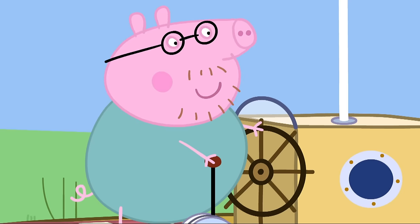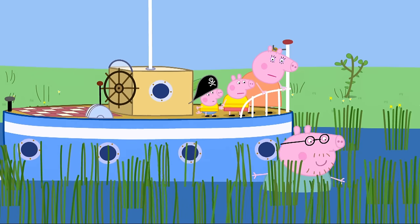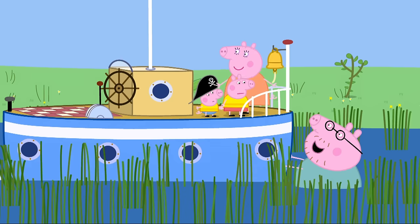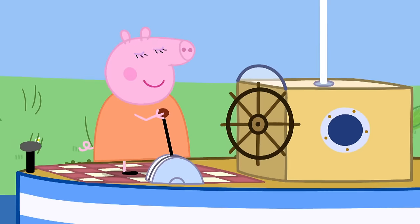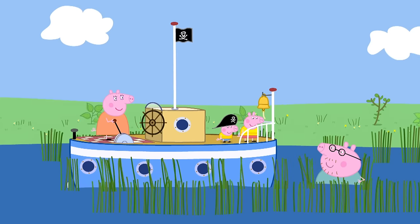I'll just give it a little push. Do be careful, Daddy Pig. I know what I'm doing. When I say go, start the engine. Aye, aye, Captain Daddy Pig. Go! Daddy Pig has pushed the boat out of the reeds.